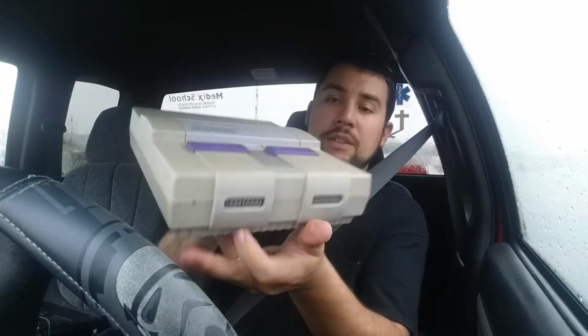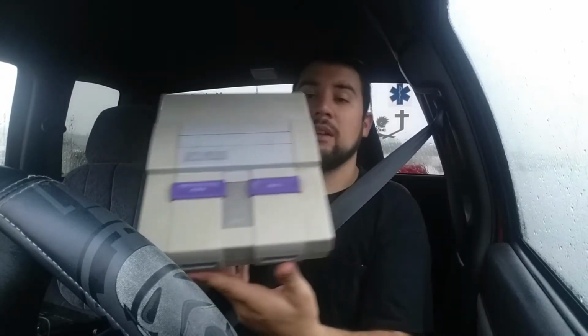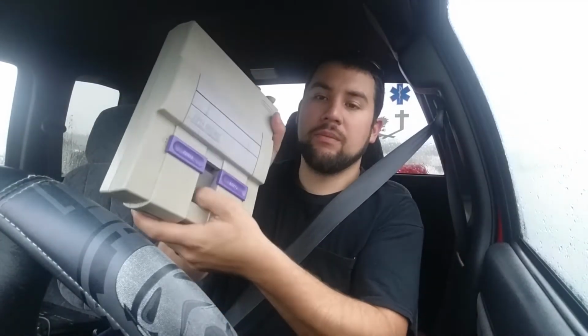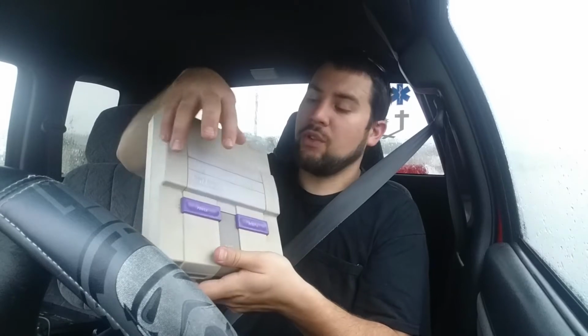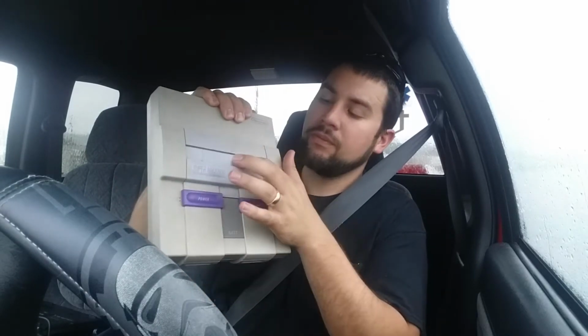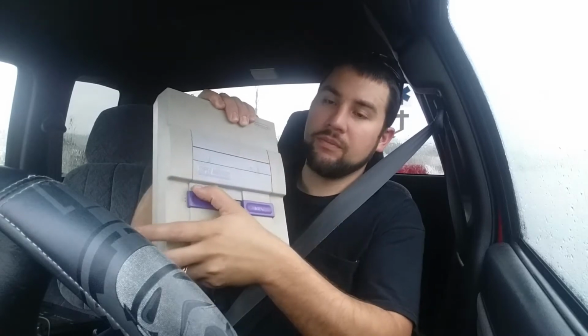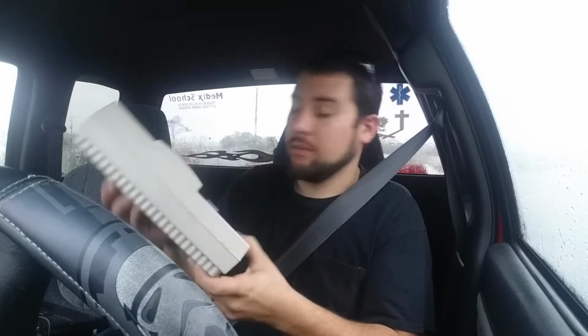Let's see here. There it is, Super Nintendo. Appears to be in pretty good shape. A little bit of discoloration, but it's not bad. At first I couldn't get this to go down. I was like, what's wrong? Is it broken? I forgot, I don't know if you know this, but with a Super Nintendo, you push the power button up, and this will not go down. So, sit down. Quick little tip on that. I don't think it's a very helpful tip, but I don't know.